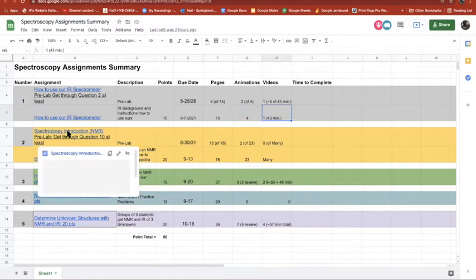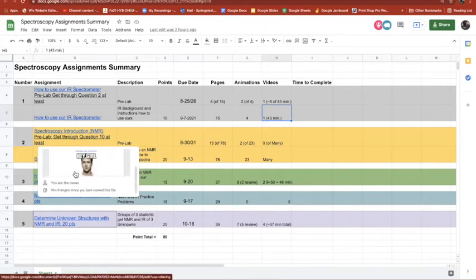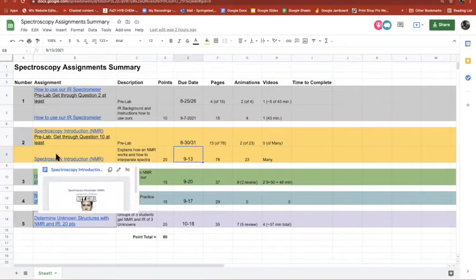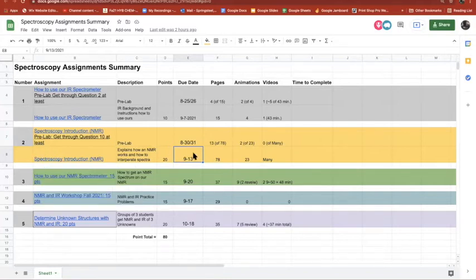The spectroscopy intro, that's the longest one. This one goes through and explains how NMR and IR work and how to look at their spectra. It's not due till the 13th, the pre-lab. This was the confusing one. I didn't have this initially as a pre-lab, but now it is. But I'm not even going to worry about whether people did this pre-lab because I was all confused on that.